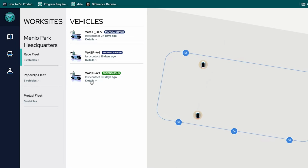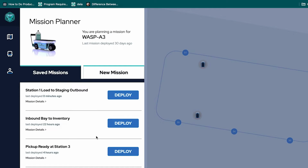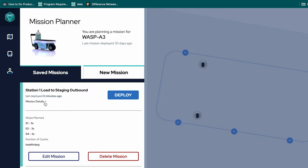So if you're here on your fleet management system and you click into the appropriate vehicle that's at your work site, you can go to plan a mission and you'll see that there's two options here. There's saved missions and there's new missions. So you can see here we have a bunch of saved missions for the vehicles that are out in our HQ testing ground that we've deployed in the past.